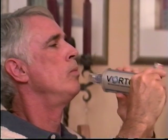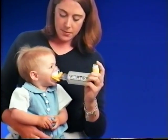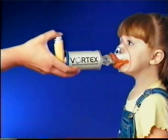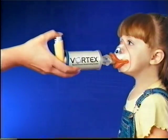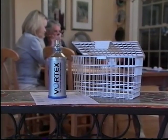If possible, hold your breath for 5 to 10 seconds. Exhale normally. If your child is using a mask, keep the mask in place for 2 to 3 breaths after depressing the inhaler. The PARI VORTEX is just as easy to clean as it is to use.